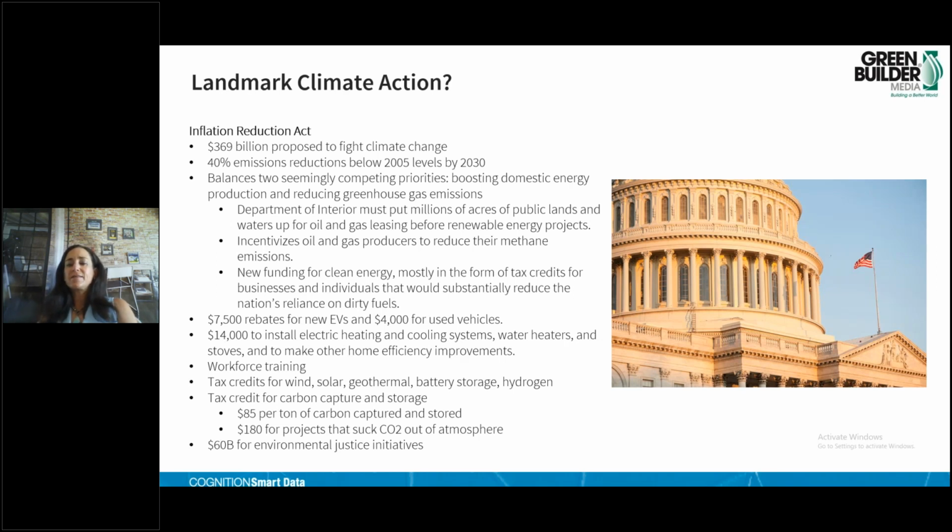There's investment in every kind of clean energy option: wind, solar, battery storage, geothermal. Tax credits for wind and solar would be extended. There's clean jobs programs. And then there's also some incentives for carbon capture, which are a little bit controversial, but I say better to have those in the bill than not.